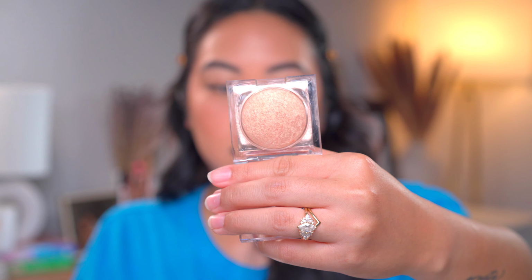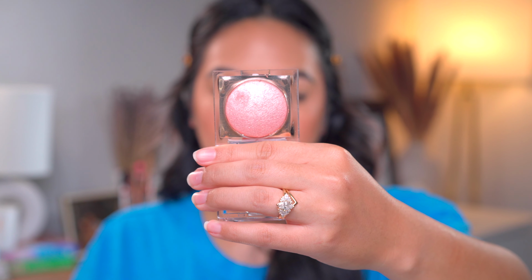You know what? I don't have any eye products that I want to talk about. So the next two products we have are the same thing, but just a different color. These are the Makeup Revolution Baked Highlighters. I have one in the shade Bronze Baddie and the other one in the shade Pink Seduction. I guess I got really excited that we're seeing more baked products right now, so I bought both of them.